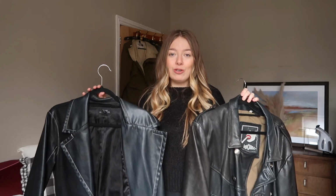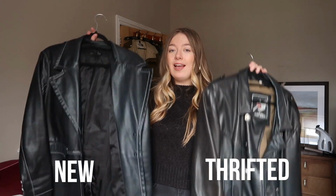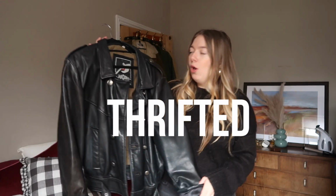But how does a thrifted leather jacket compare to a new leather jacket? Let's get into it. Okay, so we're going to start with the thrifted, and the one that I have today I got off Depop or Vinted.